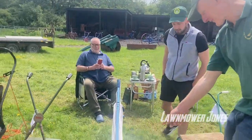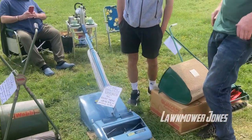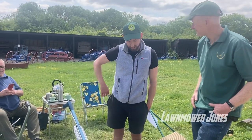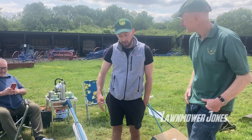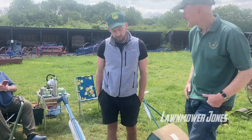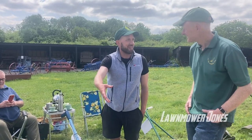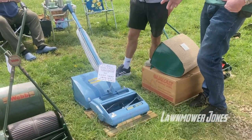I haven't seen one of these for a while. So we've got a Qualcast Concorde. When I grew up cutting grass for old ladies, they all had Qualcast Concordes, and I wanted to find a really nice one. Found this on eBay 2 years ago. The lady had used it for cutting her grass for a little while, but again, it's still in lovely condition. I've cleaned it all up.